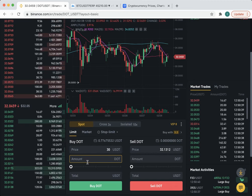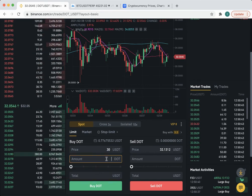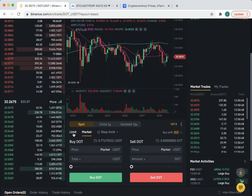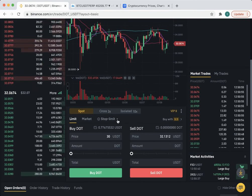It's actually DOT, so you want to buy 50 DOT, let's say, it's $1,500 at $30. So this is what you would do. If you want your order to be bought instantly, then you would essentially do a market order. Now, guys, stop loss and stop limit are for risk management.